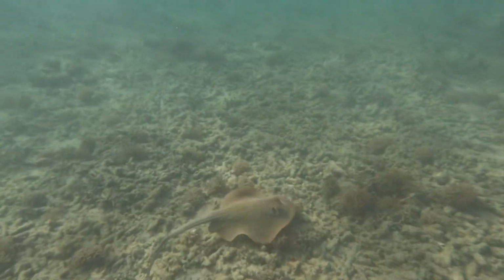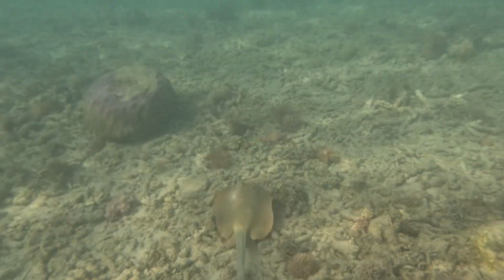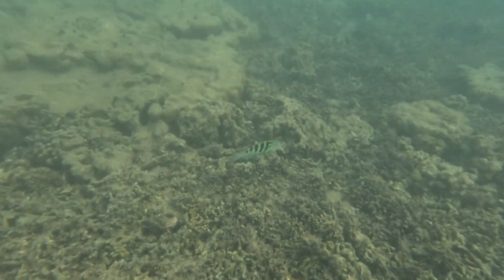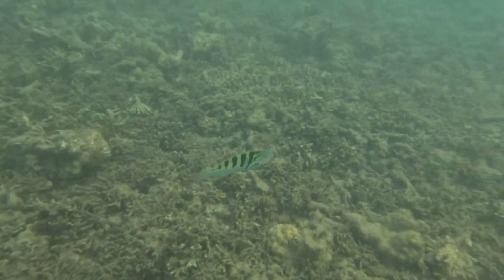I saw this little ray swimming along. He had some really nice vibrant blue spots on it. And this, another one of these six-bar wrasse, but really cool colours, so filmed him too.